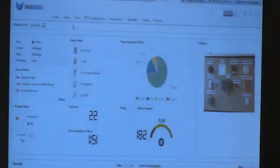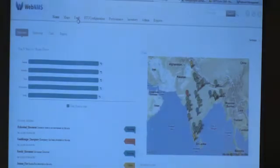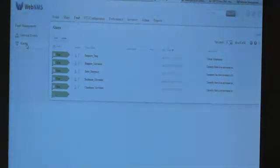We also get into Google Map integration. Every management system has a fault application, a fault view. We have a number of events coming in. Again, these could be thousands per second, but if you correlate them, it gets down to tens per second. We also get into RTU configurations.